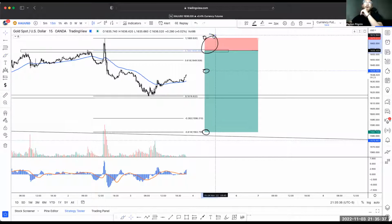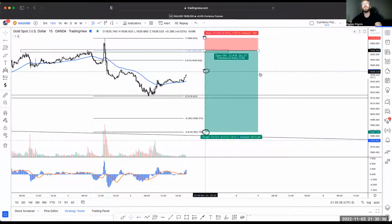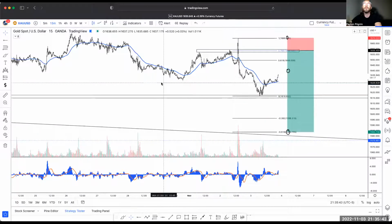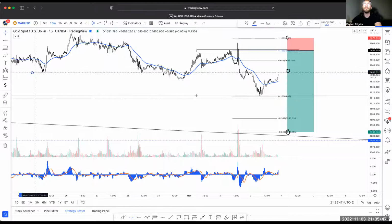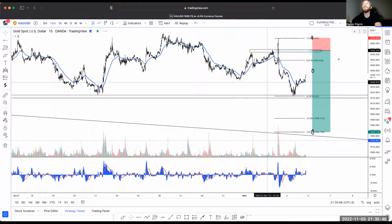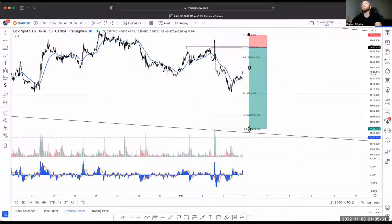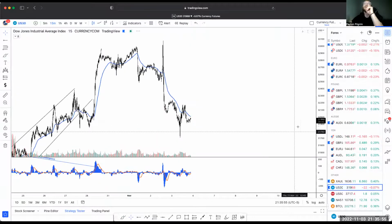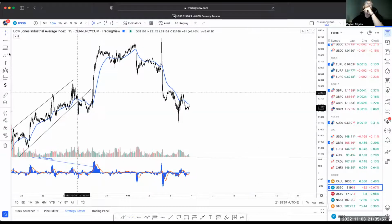That's another place you can look to maybe take some profit, like right here. So that's the play on that. Let's look at US 30, and the second play is literally right here.